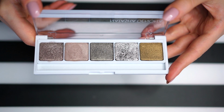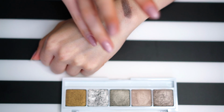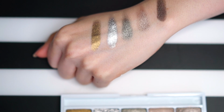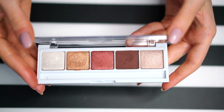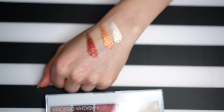So in my first order I got this palette. It is palette number 9, which contains the shades Industrial, Indian Gold, Glam Green, Aluminum and Antique Olive. And then in my second order I decided to get this one, which is palette number 4 and contains the shades Aura, Cool Bronze, Oxide, Cool Plum and Moonstone.